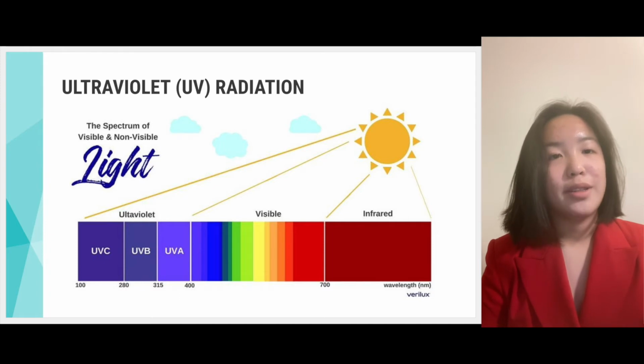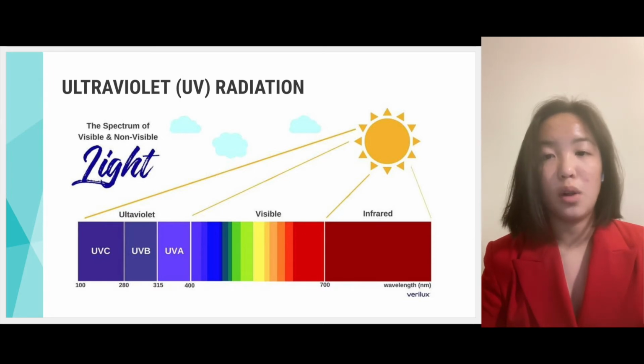Bacillus subtilis can withstand ultraviolet radiation and high temperatures. The three types of UV radiation are UVA, UVB, and UVC. UVC has the shortest wavelength and can break down the hydrogen and carbon bonds in the PET molecules.